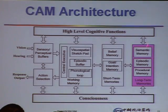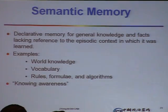So for long-term memory, it consists of semantic memory, episodic memory, and procedural memory. For semantic memory, everybody probably knows this: it keeps concepts. We also call semantic memory declarative memory. It contains general knowledge and concepts, for example word knowledge or vocabulary, rules, knowing, awareness, like this.